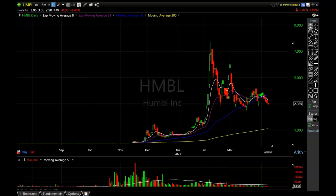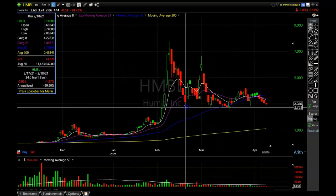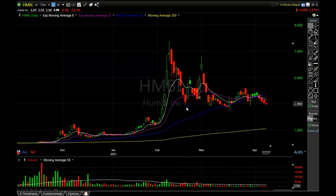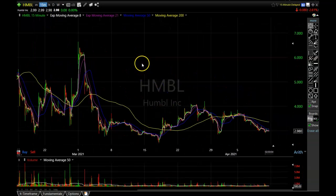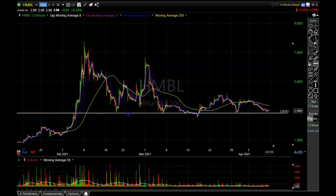But let's get into this current price action. As we can see, Humbl is starting to fade a little bit. It's starting to put pressure on this support area right around $2.90 or so. It did break down below it in mid-March, jumped right back above those moving averages, and looked like it was getting ready to take off, but it has since started to drift down a little bit. And let's go intraday and take a look at the current price action, especially that ever so important support area. If we draw that line on the chart, we can see it's right around 285, 290 or so, and is getting dangerously close as I am making this video.